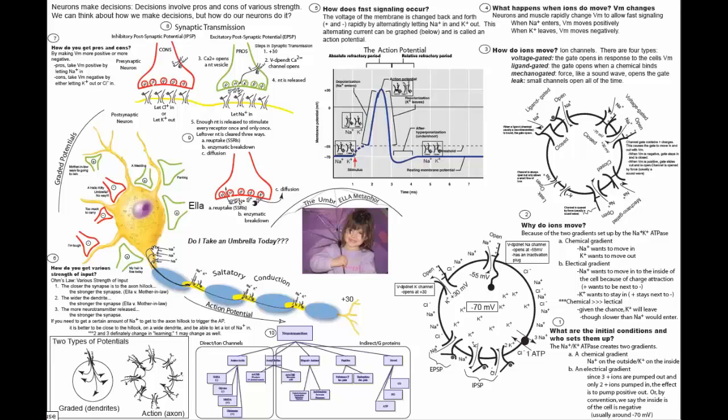But for this first part, we're just going to talk about the pros. What are the things that are going to try and stimulate the axon hillock? Because there's 3 things that go into how strong Ella's effect is on the axon hillock, how strong the mother-in-law's effect is on the axon hillock, how strong my hair is looking fine today is on the axon hillock. And these strengths of input are defined by something called Ohm's law.